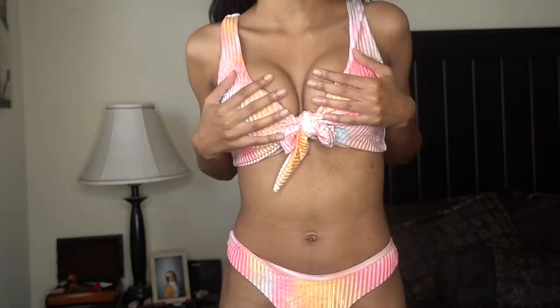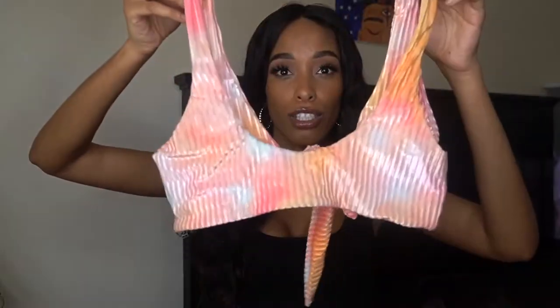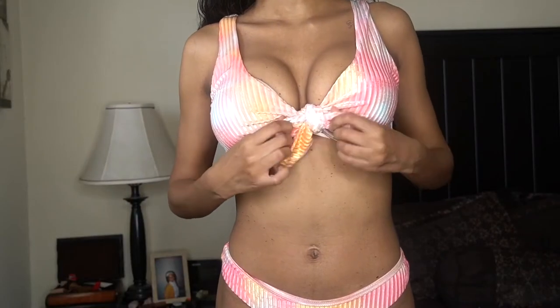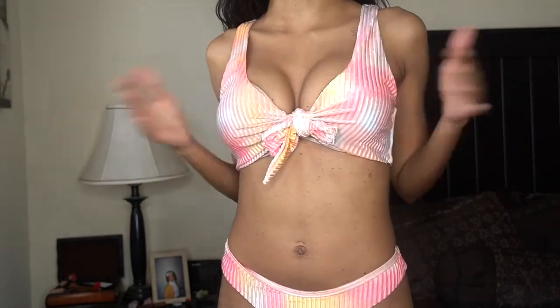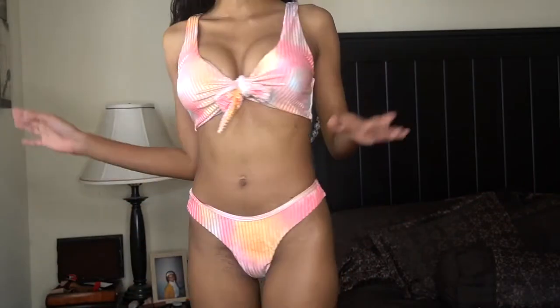This one also has cups in it, but of course you can take those out. The back is so cute. It's like a scoop back, and then there's this tie in the front. Again, this looks really, really big on me, but I don't know. It might work, we'll see. Well, here's the bottoms to match.